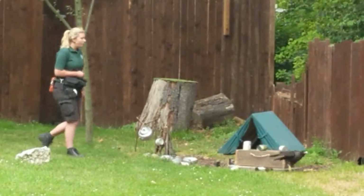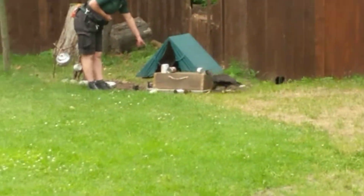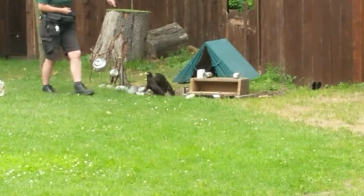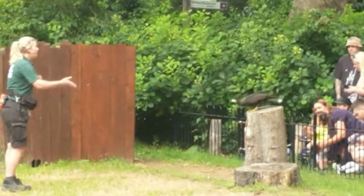Now, you actually might have thought that your storage boxes were safe. Maybe you might want to hide some food in there, but not when Stanley's about. There we go. He'll use his lovely, powerful beak to open those storage boxes to see if there's anything tasty inside.